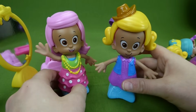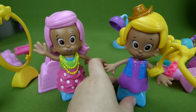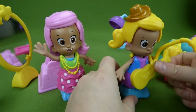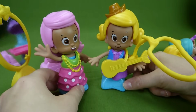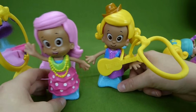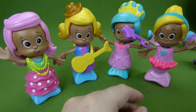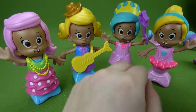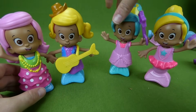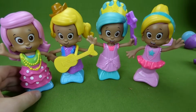You know what? I'd like to see your lasso, Cowgirl Molly. I can play you a guitar song if you want. Okay. Alright. Now I can play the guitar for you, and you can dance. That sounds like so much fun. Here is Ballerina Molly, Princess Molly, Cowgirl Molly, and Salon Hairstyle Molly. This is really, really neat.